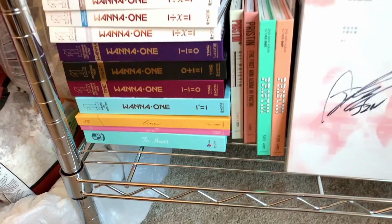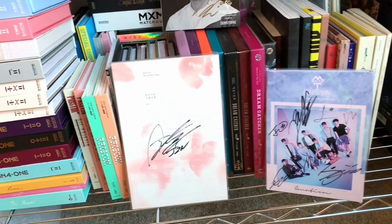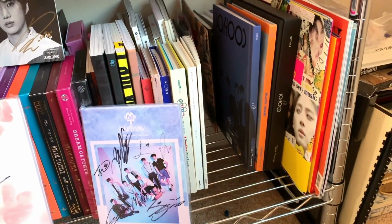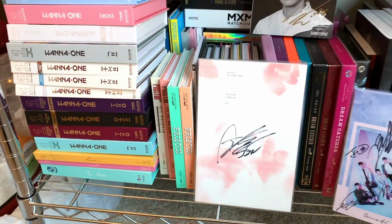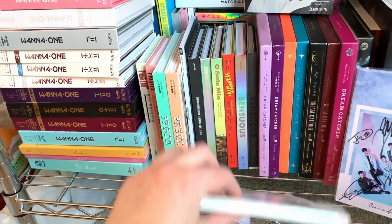My Jin signed BTS album. It's one of my prized possessions. My Madtown signed album. We have G-Friends, Stray Kids, Dreamcatcher, that Daewon signed album. Behind my Jin album, we have SF9. And that's really it for this shelf.